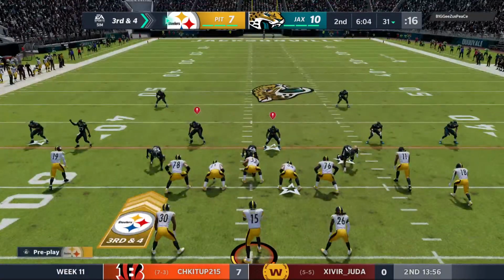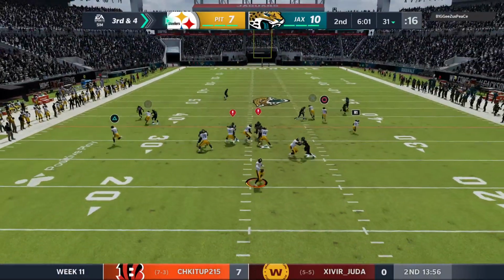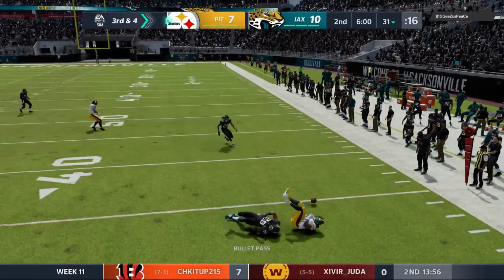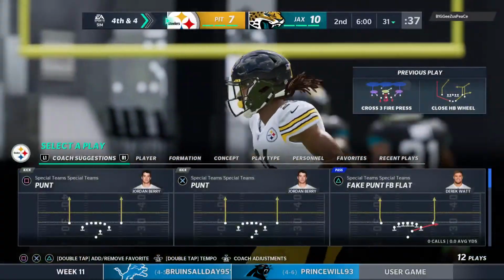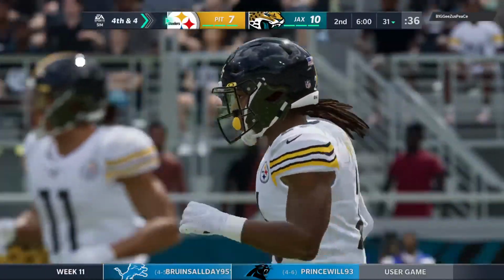From the gun, Haskins on 3rd down. And he will not be able to hang on through the contact. It's incomplete. The coverage strong, and now it's 4th down.